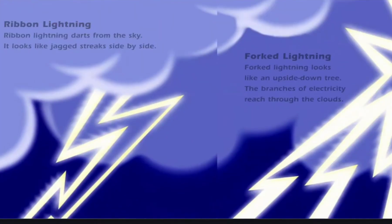Ribbon lightning. Ribbon lightning darts from the sky. It looks like jagged streaks side by side. Forked lightning. Forked lightning looks like an upside-down tree. The branches of electricity reach through the clouds.